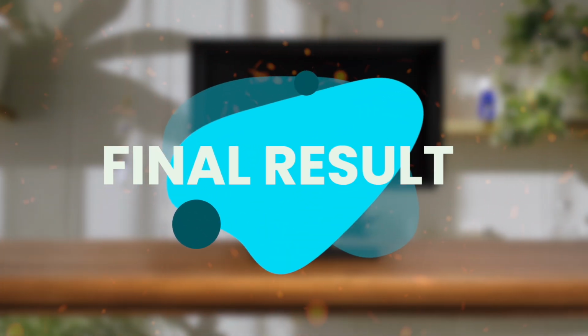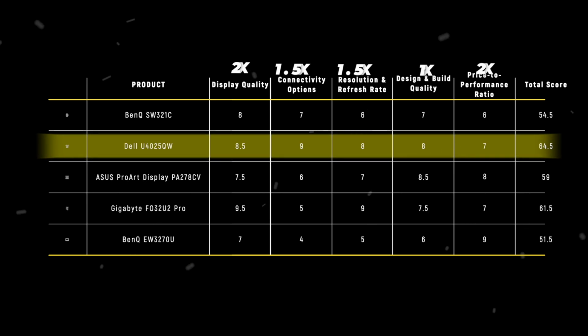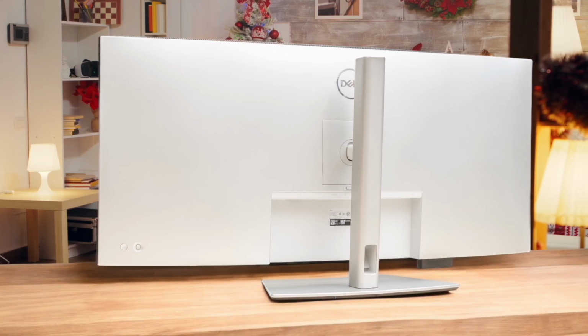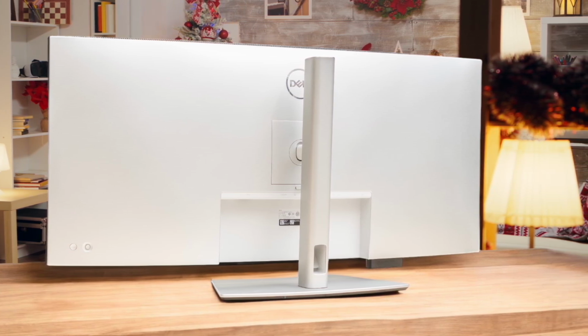The results of our comparison show each product shines in its own way, but the Dell U4025QW stands out with its score of 64.5. I've spent a significant amount of time with this model, and it's clear why it comes out on top. Its stunning 5K2K resolution combined with a 120Hz refresh rate delivers an outstanding viewing experience, making both work and entertainment feel incredibly immersive.